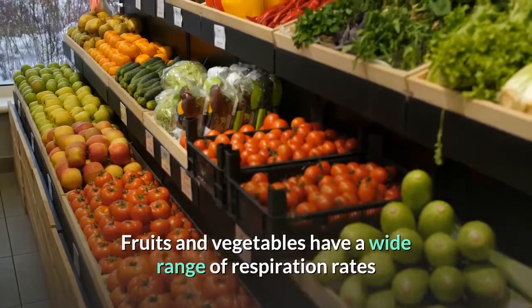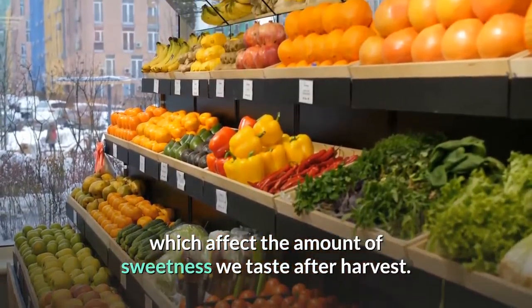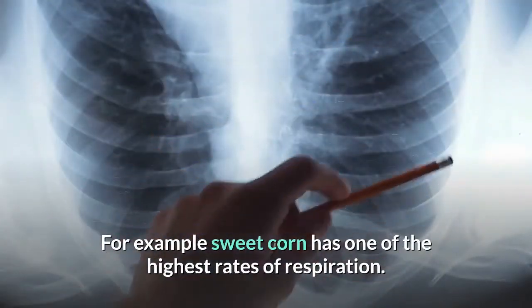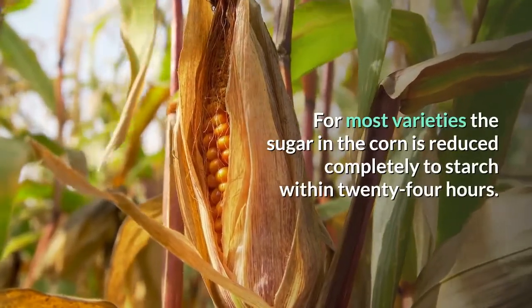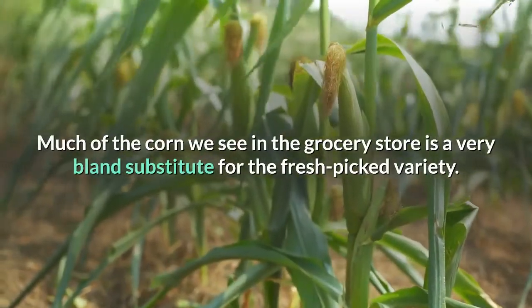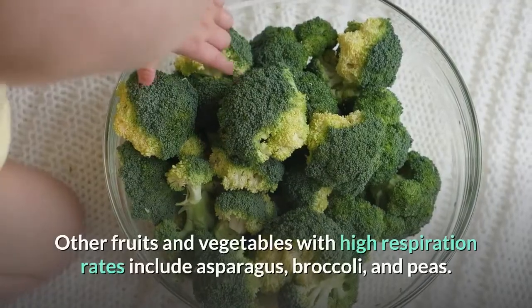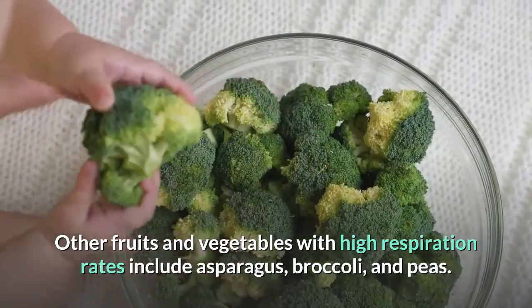Fruits and vegetables have a wide range of respiration rates which affect the amount of sweetness we taste after harvest. For example, sweet corn has one of the highest rates of respiration. For most varieties, the sugar in the corn is reduced completely to starch within 24 hours. Much of the corn we see in the grocery store is a very bland substitute for the fresh picked variety. Other fruits and vegetables with high respiration rates include asparagus, broccoli, and peas.